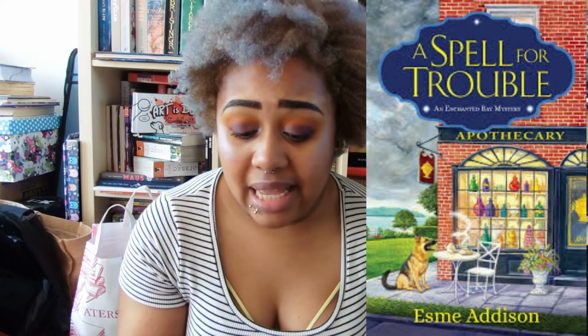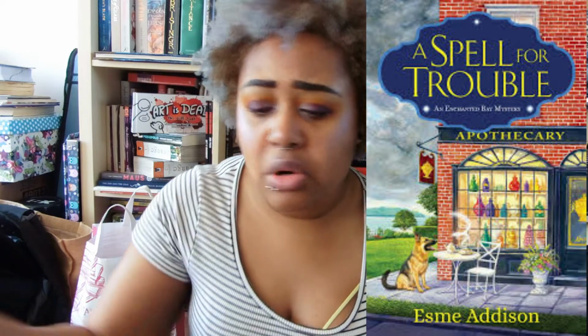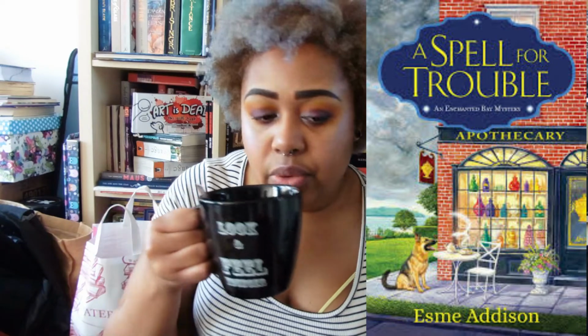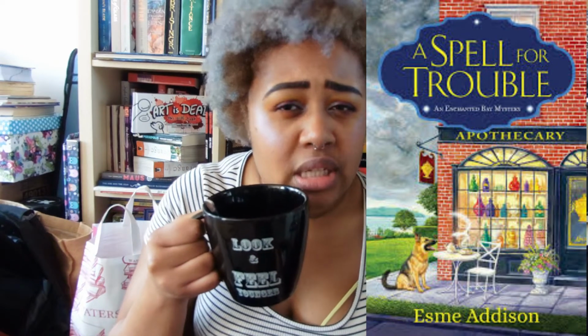Then this one here, I think it's a sort of cosy mystery, and it's called A Spell for Trouble by Esme Addison. I've never heard of this author before. I just saw this as I was scrolling through Netgalley, and I thought, let me request it. I think it was one of the read now options, so you could instantly download it.